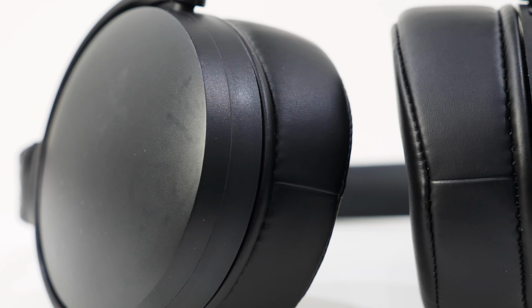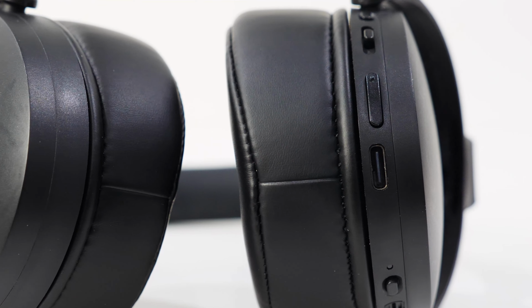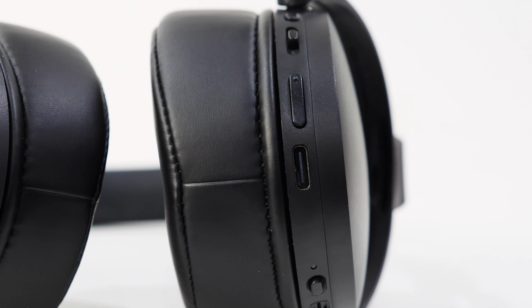The USB-C charging port is also located on the bottom of the right ear cup. One thing to keep in mind is that you cannot charge these headphones while they're on. They must be powered off before they start to charge the battery.